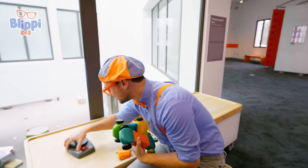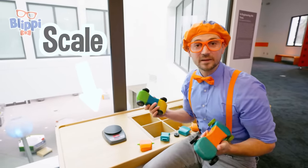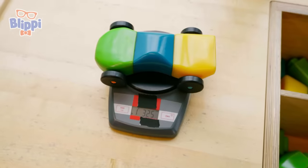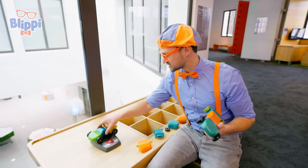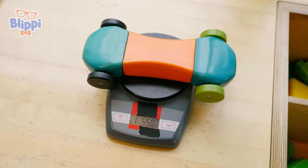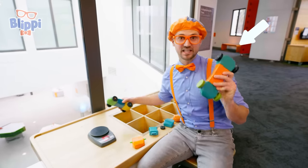Hey, look, looks like there's a scale. We can weigh them and see which one's heavier. This one says 1 pound, 3 ounces. Let's see what this one says. 1 pound, 5 ounces. So that means this one is heavier.